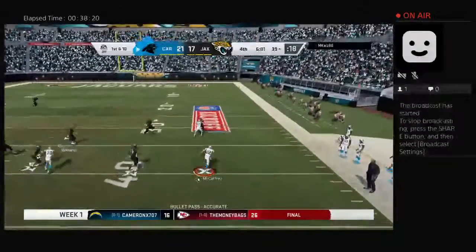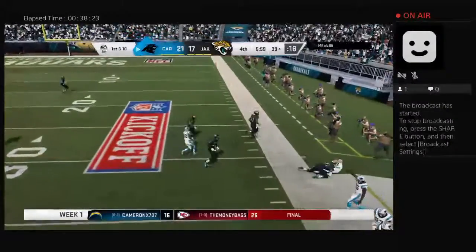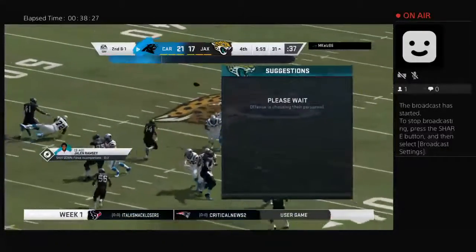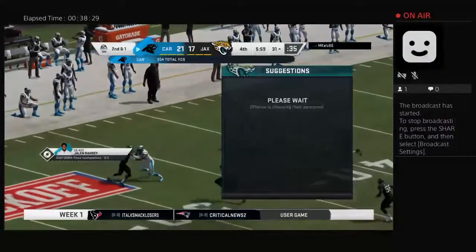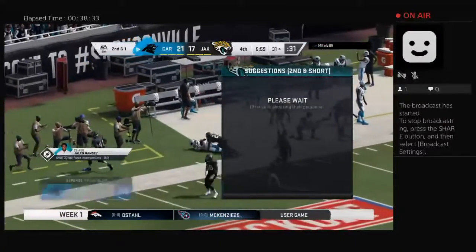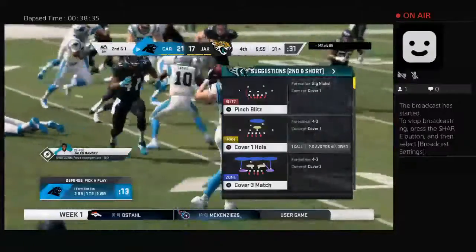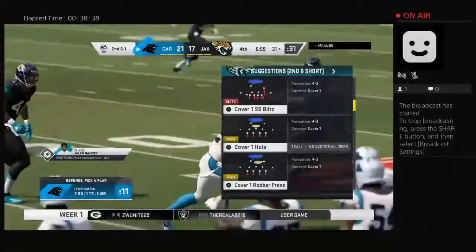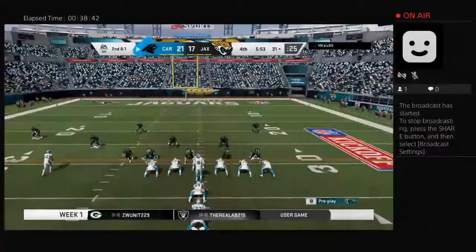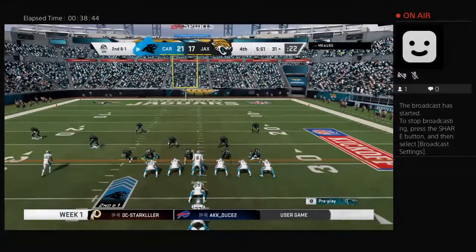Now a fake on the give here as they try the run-pass option. Gets this to his running back. It's Christian McCaffrey. He's already proven to be a factor in the running game on this drive. Now he gets involved in the passing game. I think what we're seeing here is the modern version of workhorse in the NFL, being able to run it and catch it with equal proficiency. The last run got 9. That leaves him with 2nd and a yard.